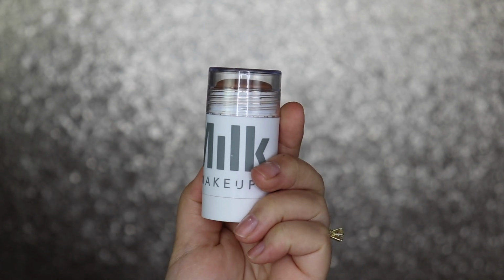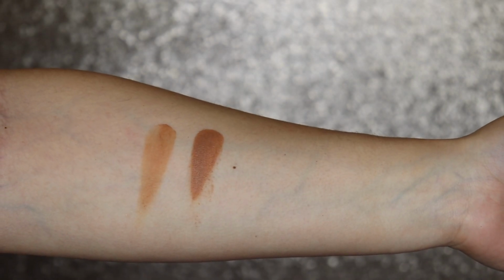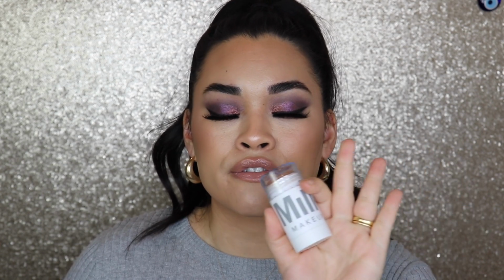The next product that I have is by Milk Makeup. This is the matte cream bronzer stick. I have it in the shade Baked, and this retails for $20. This one just restocked, I think, because this bronzer literally had been out for forever. I remember going onto the website after I had suggested it in videos, and it had always been sold out on Sephora. This one is 100% worth it.